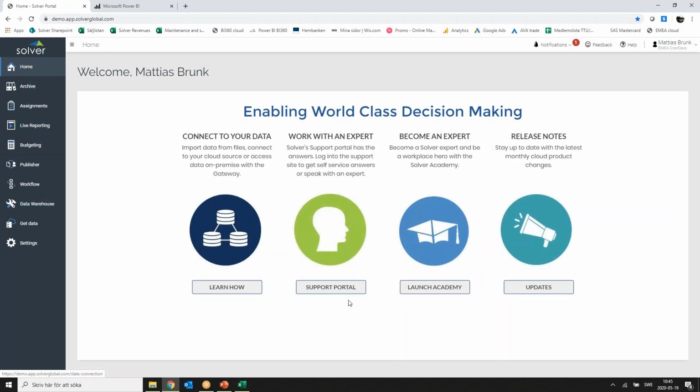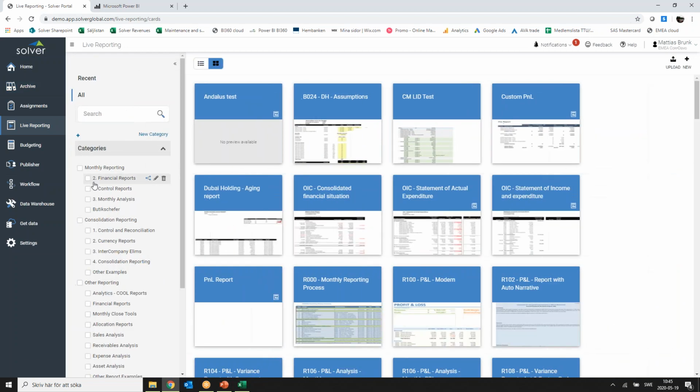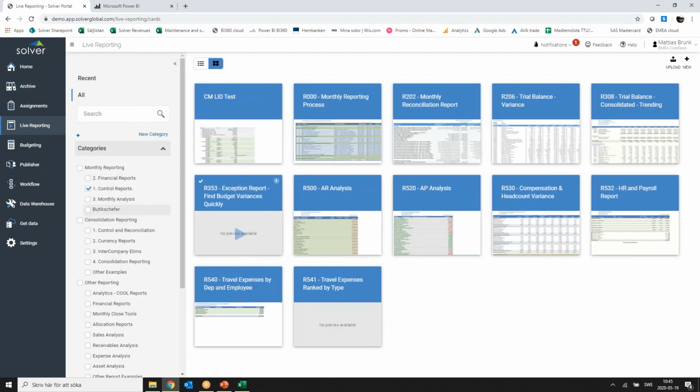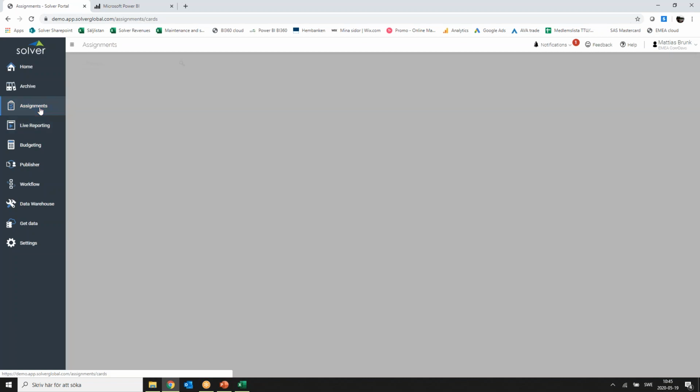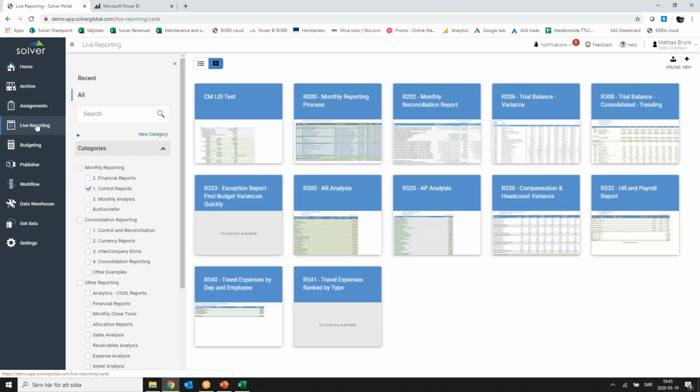So to summarize, it's a live portal with reports and budgeting and consolidation templates. These are being structured in categories. The reports are, of course, self-service. So the end users can build, after 1 day of training, their own templates. The end user will work with budgeting and forecasting in our workflow. And all of these values that are being entered can, of course, be reported on a consolidated level.